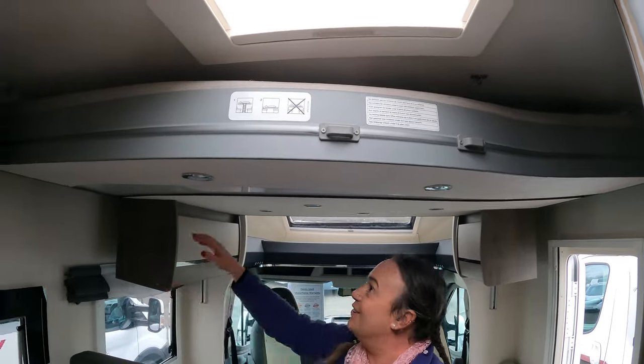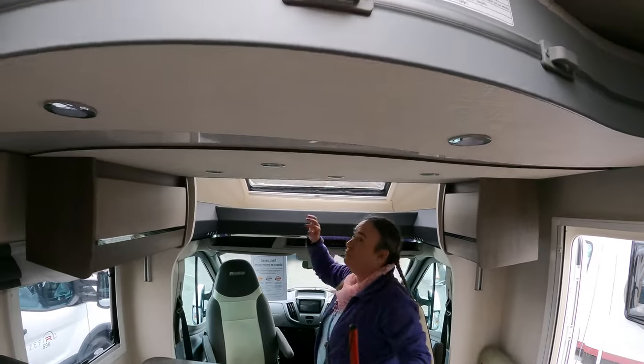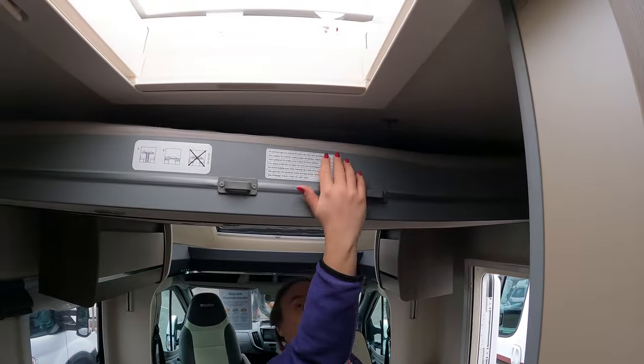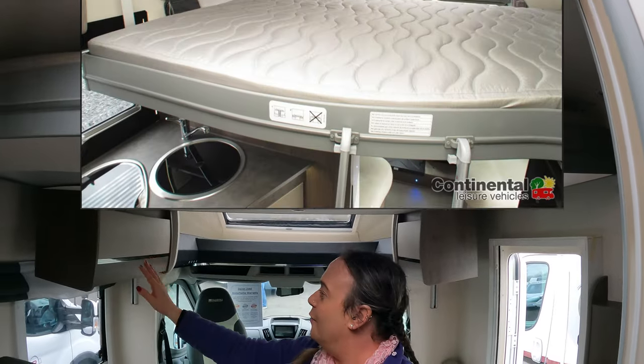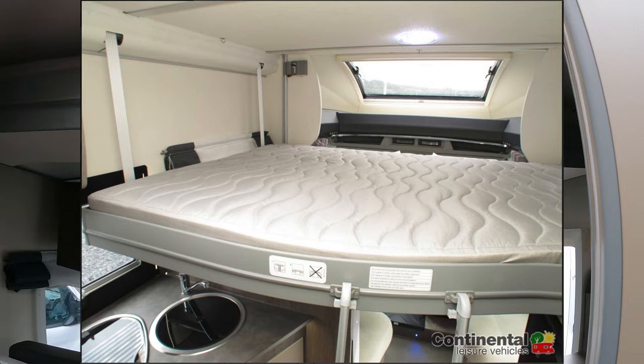That's that Autotrail. Has it got a drop-down bed? Is it? Right above your head now. Really? Is that a bed? Yeah. It has. You're right. It must be electric and the cupboard's come down with it. Wow. That would be something I would like one day. Look at the size of it as well.